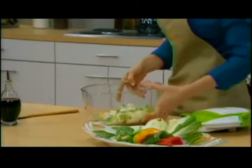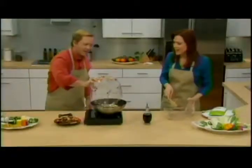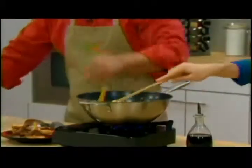I think I'm done. Are you ready to add veggies? Shall I go first? Pour it right in there. All right, here we go. Oh, yeah. Look at that. Look at all the good stuff right there. Oh, healthy, gorgeous stuff. I'm going to throw in some baby carrots.